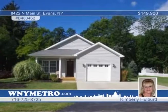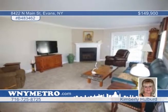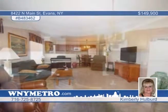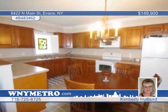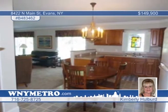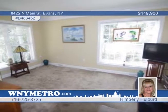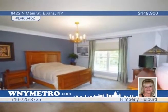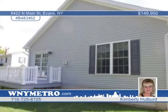Make sure to see this stunning 2-bedroom, 1.5-bath ranch in pristine condition featuring an open floor plan. The interior boasts a corner gas fireplace, French doors to the deck, and gorgeous cherry cabinets in the kitchen with plenty of counter space. Other amenities include crown molding, central air, double-hung windows, cable in every room, and more. See all of this and more with a call to Kimberly Hulbert.